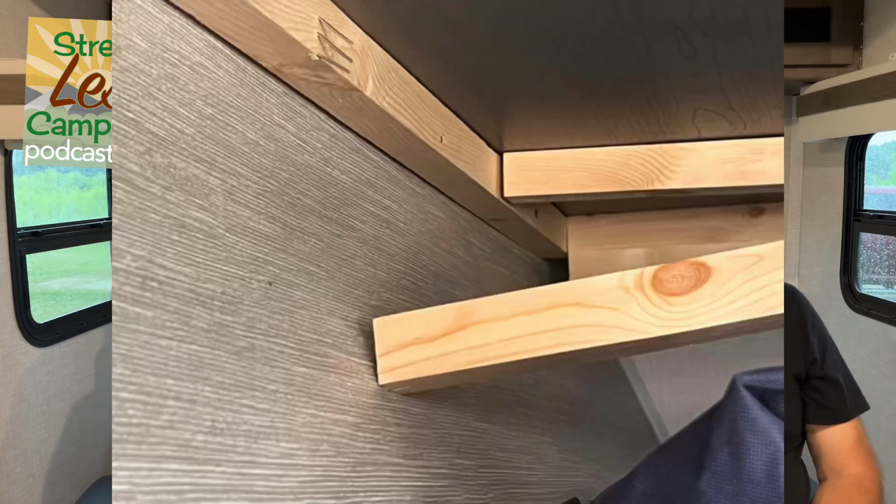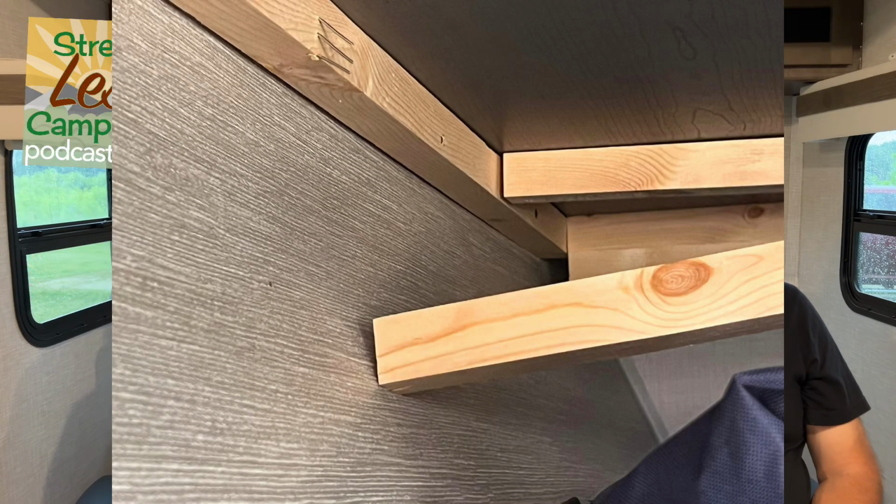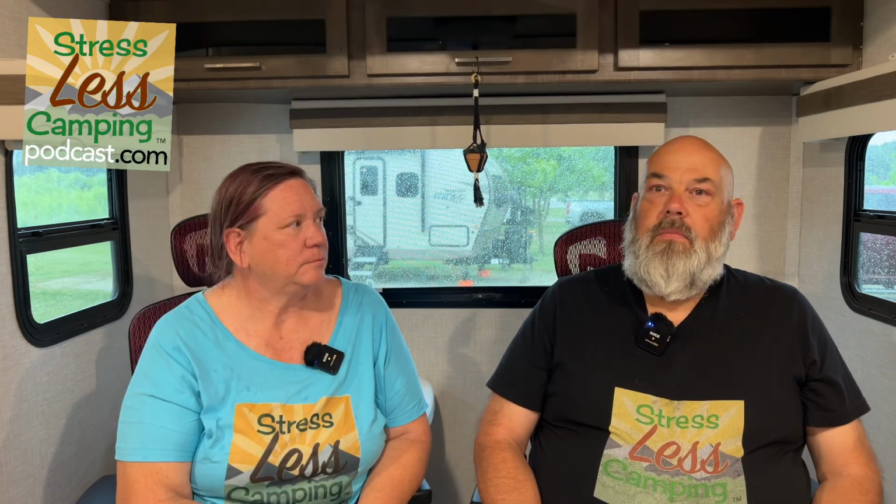Let's face it, there are people who will buy a rig and use it two or three weekends a year, or maybe put it in a seasonal site, so the more affordable side of things isn't necessarily a bad place to be. Right. But some of these were more affordable because they were just kind of less solid.